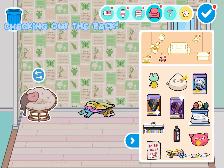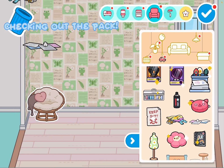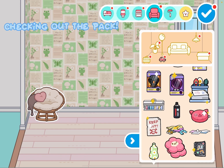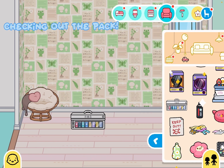You can put these on the floor. And paper. Oh my gosh, this is gonna make houses look so realistic. We have a keep out. And you can crumble it. What was this? I really want to know.